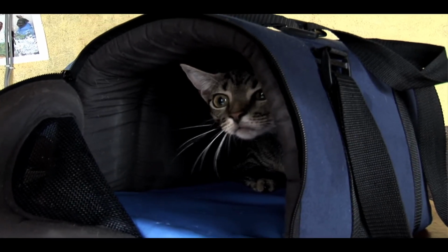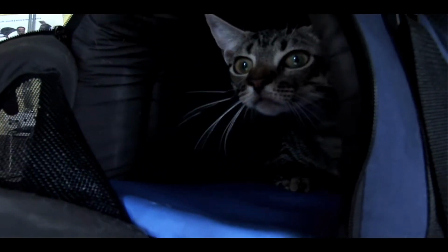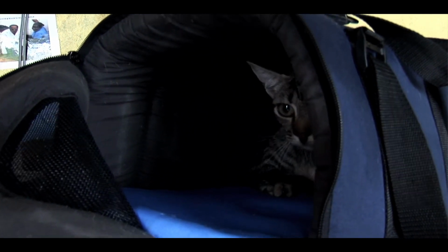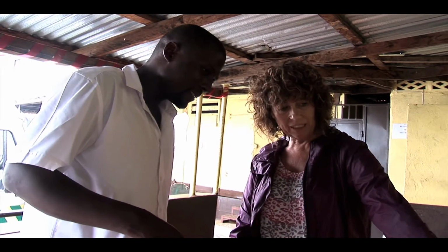Really, I'm very pleased with it. Her stitches are dissolving. She was very weak when we first got her home, but she's coming around. As you can see, she looks very well. She only had the operation 3 days ago, and she looks well. So I'm pleased with them. They did really well here. She's doing so well. I'm very pleased. Thank you.